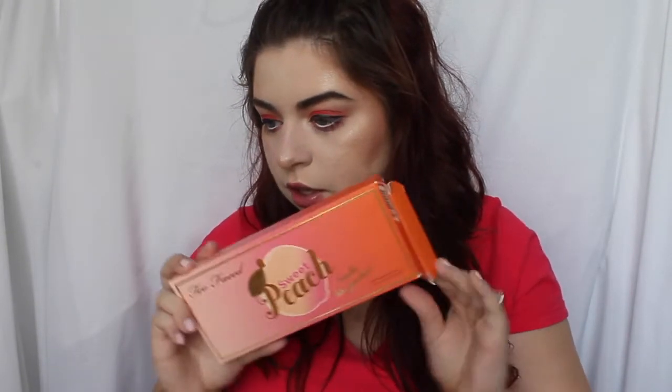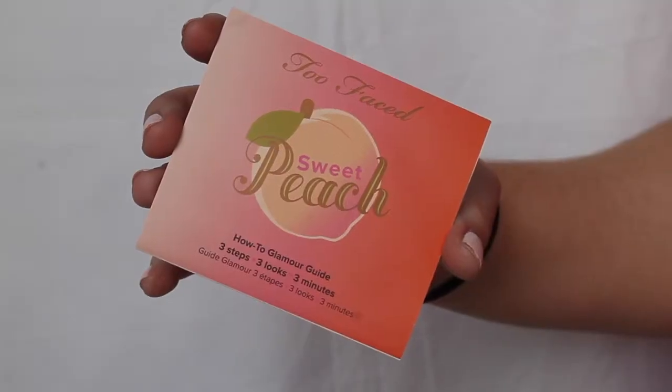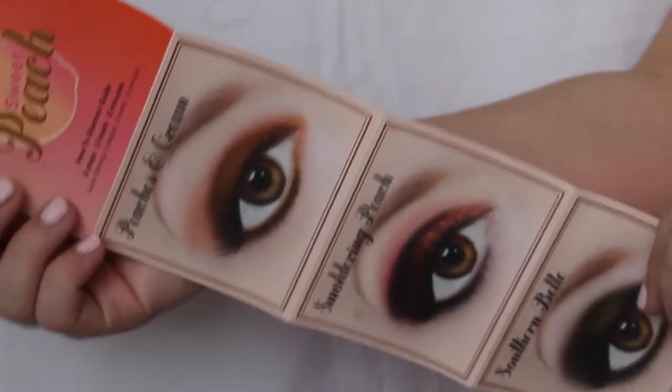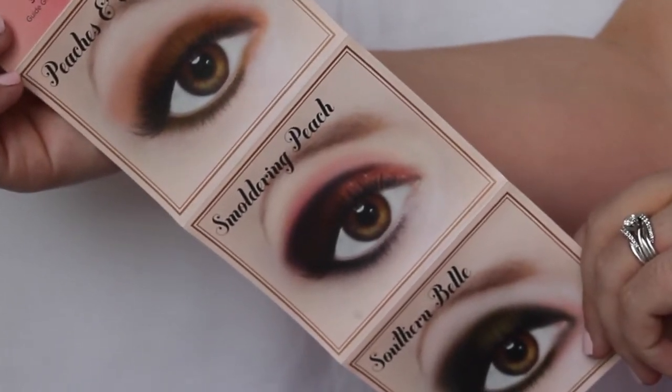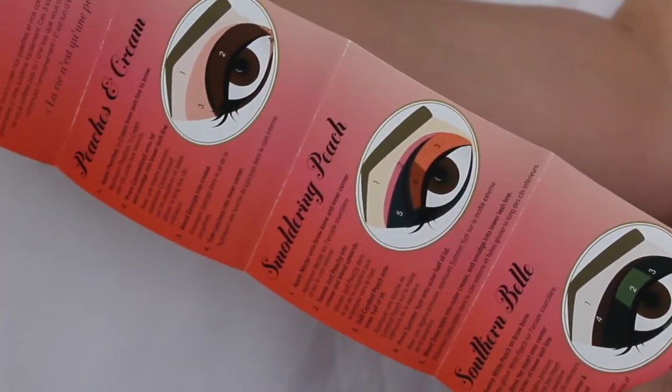So the palette just comes in here, and then here is the little glamour guide. So yeah, it comes with this little packet with 3 different eye looks, and then it shows you on the back how to accomplish them. So yeah, I thought that was a nice touch that they added that little glamour guide.